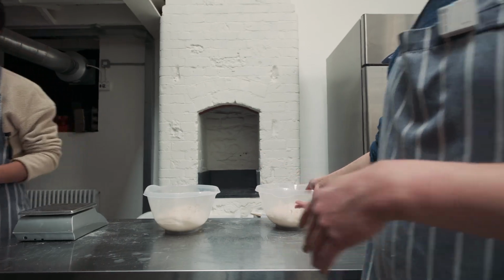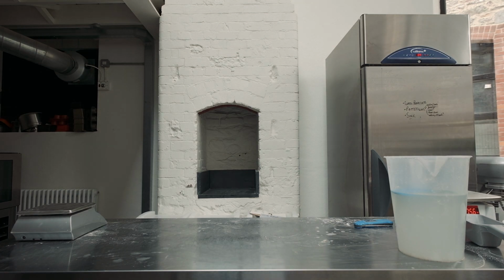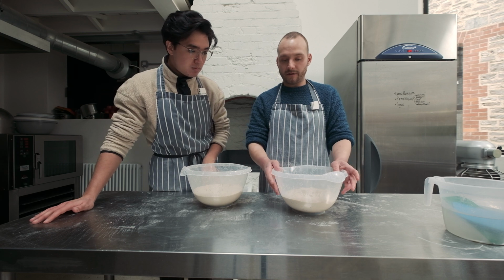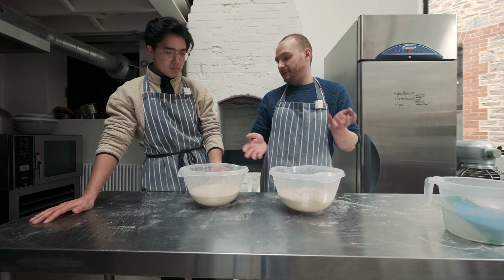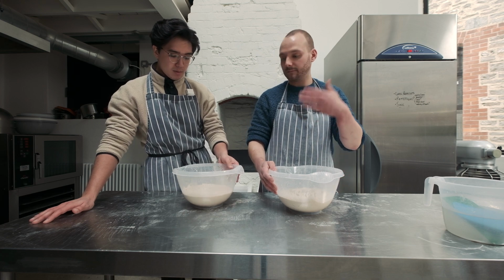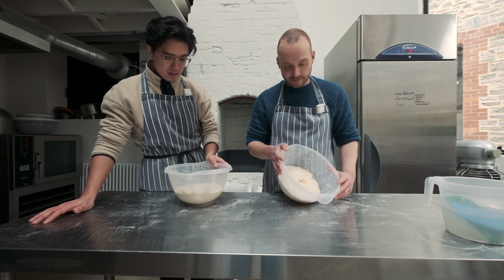So now we're starting the bulk fermentation of the dough. We set aside the dough at room temperature, but we still need to pop back to fold the dough. Our doughs have had about half an hour to rest. In that time, it's continued to mix itself, as it were. Fermentation should have started. We've got a nice temperature. Our leaven's nice and active. We've got a little fermentation bubble in there.